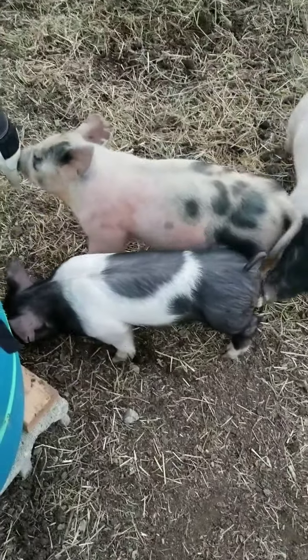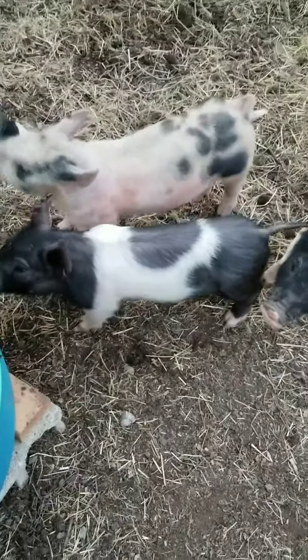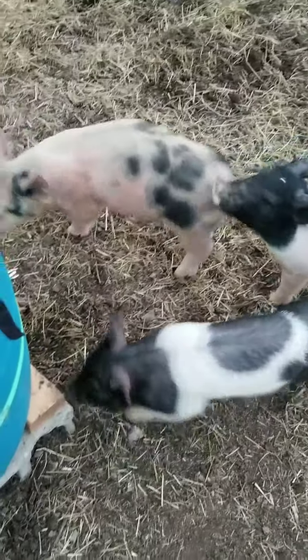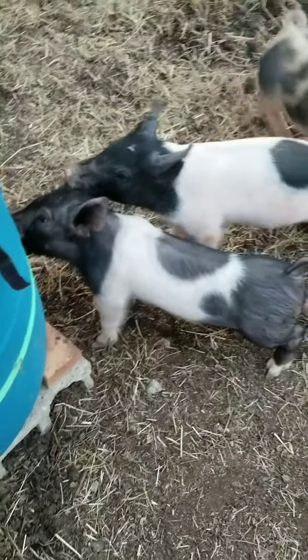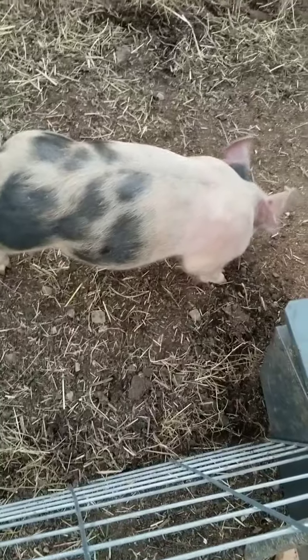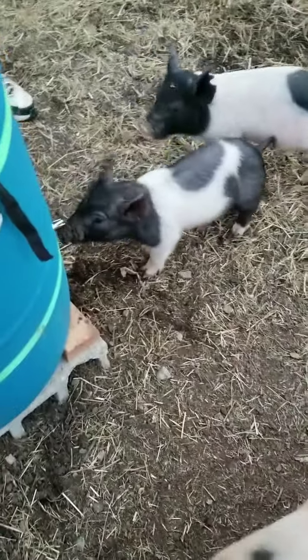But just after a couple of weeks of being kind to them and providing a good shelter, a good home for them, their attitude has changed tremendously. So it just goes to show with any animal, whether it's a pig or a particular breed of dog, it's not necessarily about the breed or the animal, it's about how they're treated.